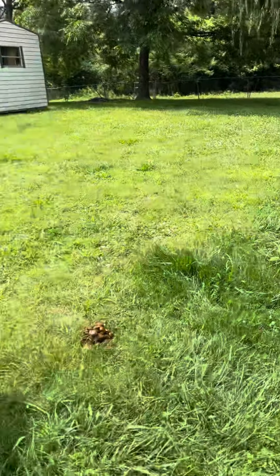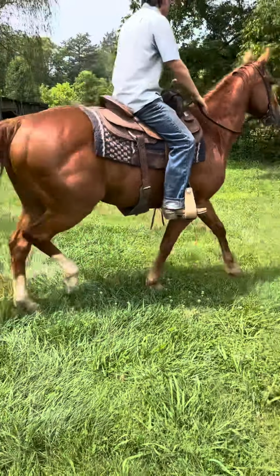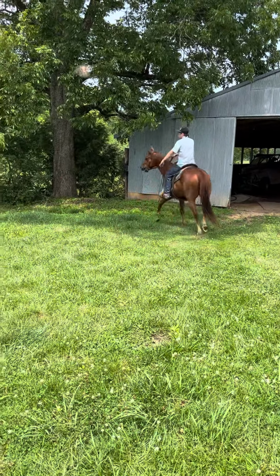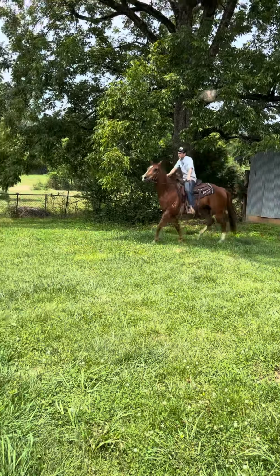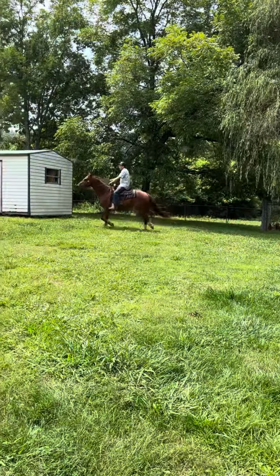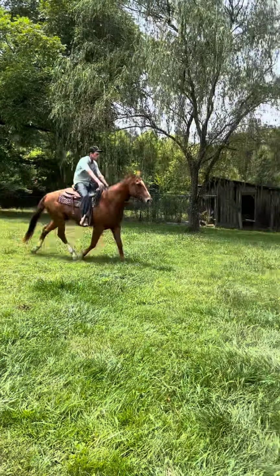Lope him down through there, Jackson. This is no warm-up, no nothing. Jackson stepped on him, rode him right here. We started videoing. Just lope him. That horse squeezed right off into a lope. Ask him to lope. I'm telling you, that horse will lope right off, Jackson. Give him his head. Oh, look at that.